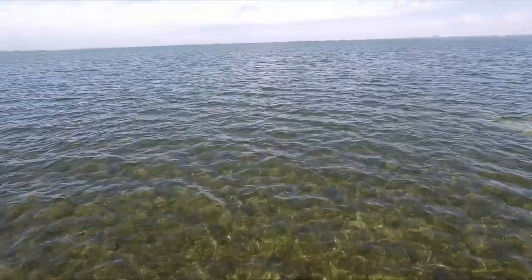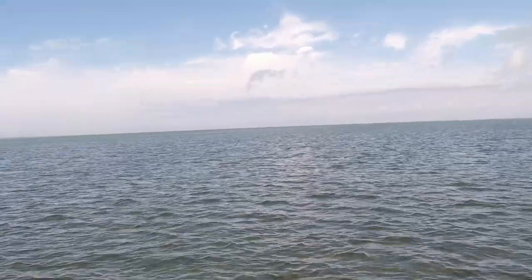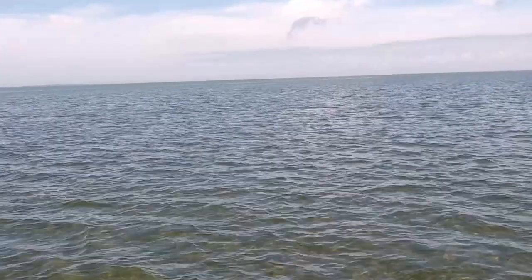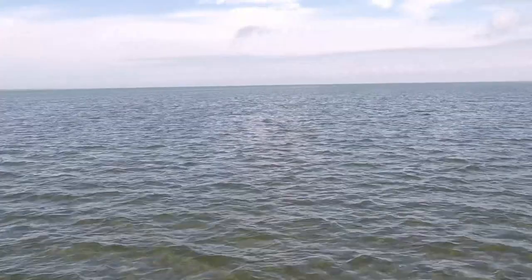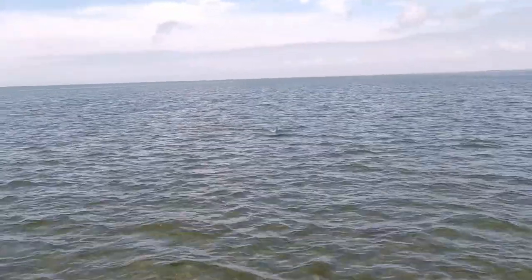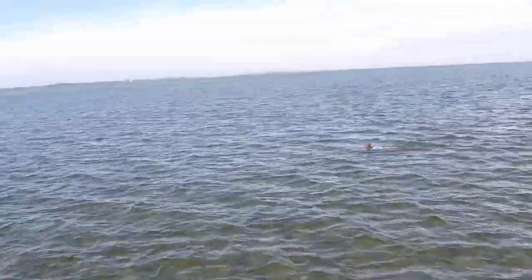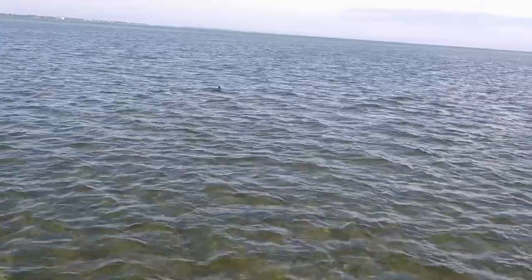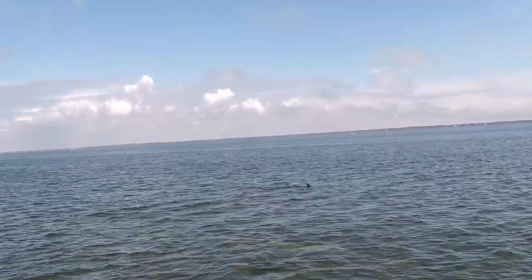Here comes a shark, y'all. Can y'all see that wake right there? You see the fin? I hope that's picking up. Look at this shark. He just saw the boat. Look at him. That'll put an end to fishing. I could have provided footage for the movie Jaws.